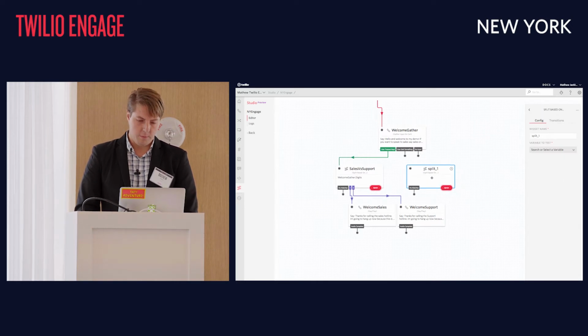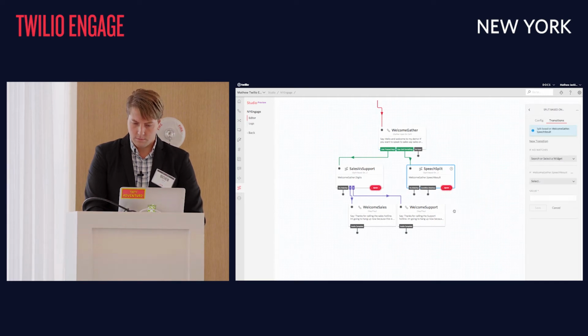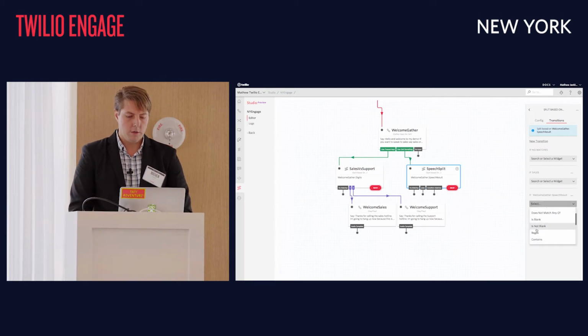So let's drag in our split. We can hook it up. And speech result. It's a matter of just taking the speech input and then applying logic to it. Now, because we've already built our sales hotline and our support hotline, we don't have to rebuild these. We can continue to use these and pump them into exactly the same flows. If I just remember to save it this time.